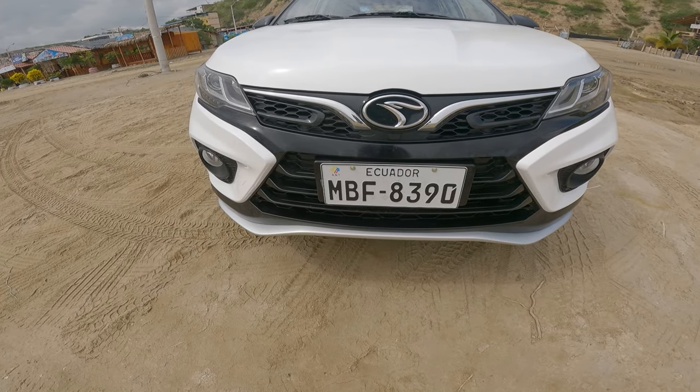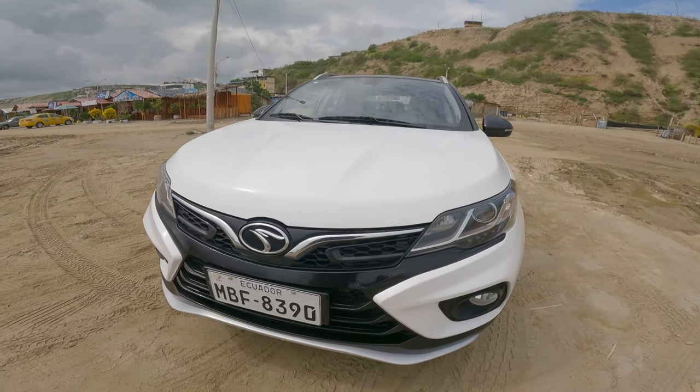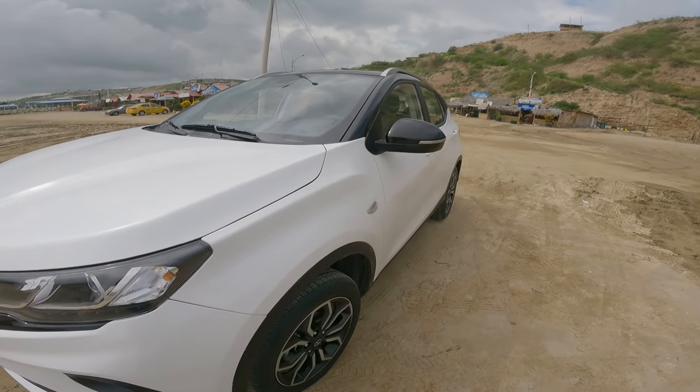Yeah, I'm going to show my license plate, but who cares? I don't have anything to hide. I'm in Ecuador.